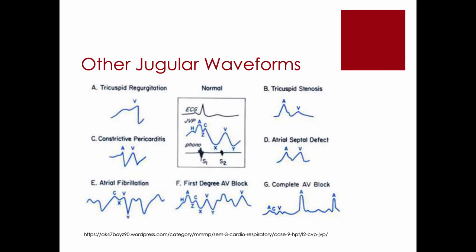There's a whole bunch of other things that we can see, though. When we can see, for instance, tricuspid regurgitation, we see these giant V waves, because the ventricle is contracting and it's pumping blood at a higher pressure into the right atrium, backward through the tricuspid valve, right? So that's one thing that can happen. We can see giant V waves.